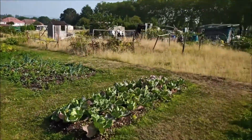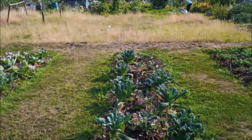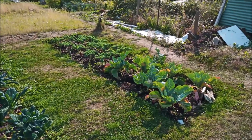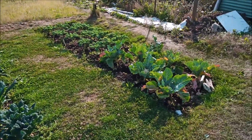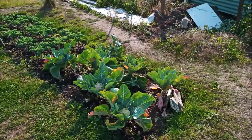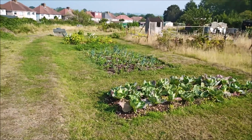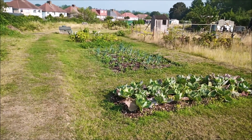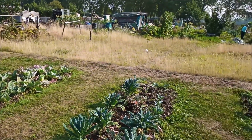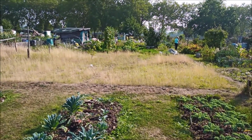The plot next to it, he's set this up a slightly different way. He's got various beds with brassicas. Oh, there's some nice looking cauliflowers here, with lots of grass between his beds. And behind him you can see there's a plot that's not actually being cultivated at the moment.